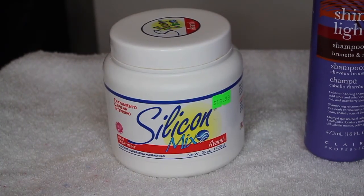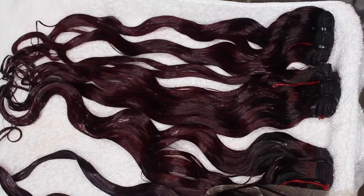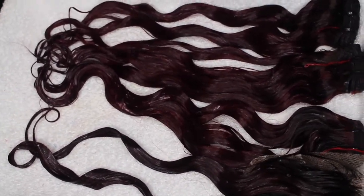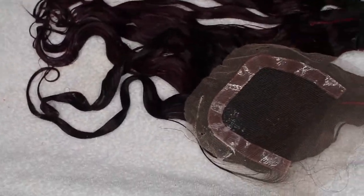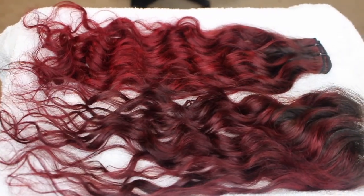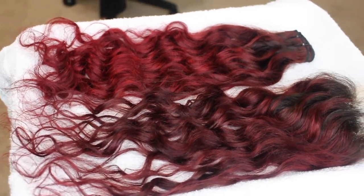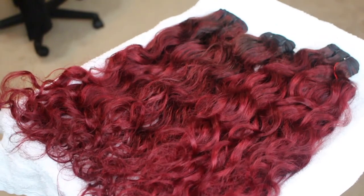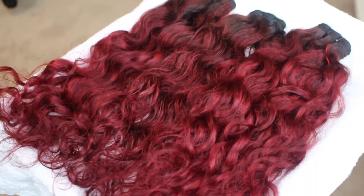So once the time was up, I conditioned and washed my hair with Shimmer Light shampoo for red hair, and silicone mix conditioner. And this is what they look like wet once done. As you see, the red hair is brighter than the lace closure, and you guys know why. This is a comparison of the color once it was dry. Definitely the bundles took better than the lace closure because we incubated it in the bag. And here are the bundles while they are dry. It's absolutely gorgeous, honey. Definitely ready for Valentine's Day.